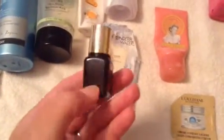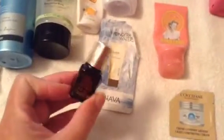Estee Lauder Advanced Night Repair Serum. I didn't use it all, but I tried it on my neck and chest. I'm over it, I don't use that type of skincare anymore. I'm a mostly Paula's Choice kind of gal, except for cleansers and masks and stuff. L'Occitane, just some kind of cream. I used it on my arms. It was okay. I don't know how many of these samples I have, but I have a few.